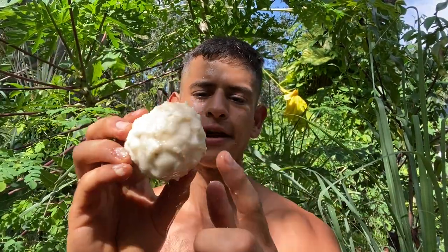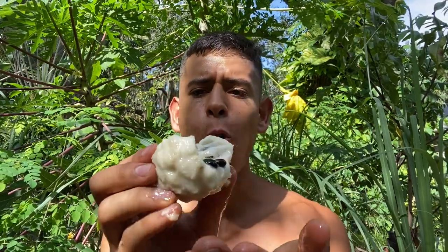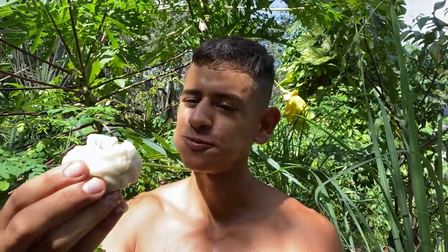Here we have a sugar apple, and I just peeled it. As you see, it's nice and ready. I put it in the fridge for about an hour before eating it, and you know, it's the most delicious. We're gonna eat it right now. Very chewy, delicious. Wow.